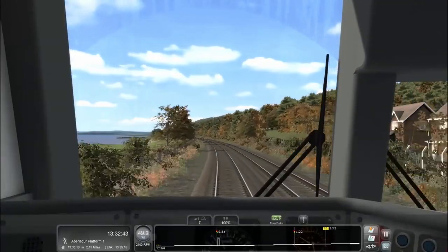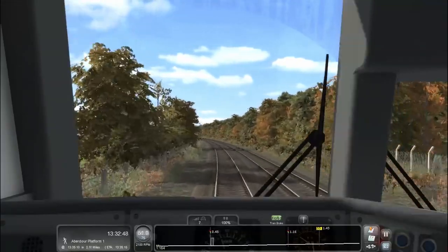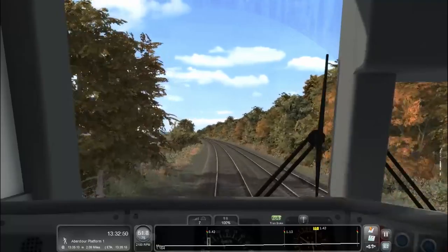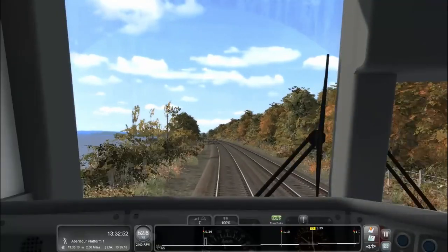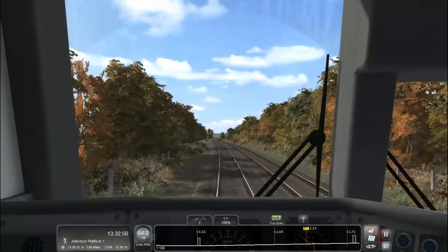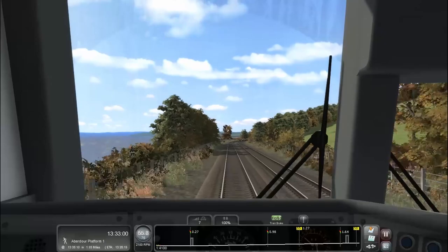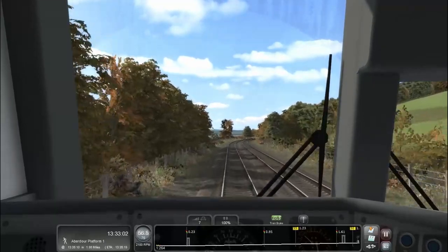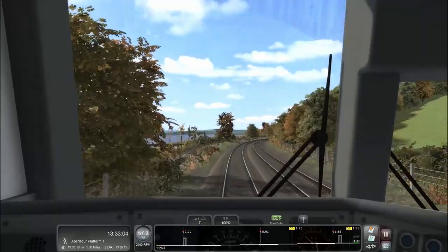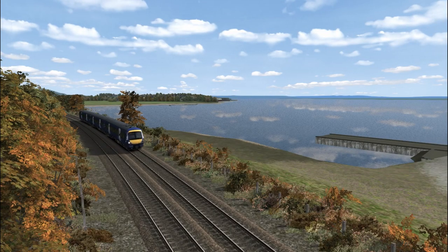Now we rejoin the North Sea coast to Aberdour. As we start to head inland, we begin to climb at 1 in 100.